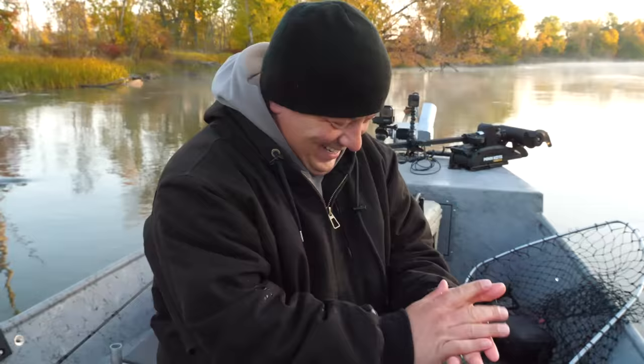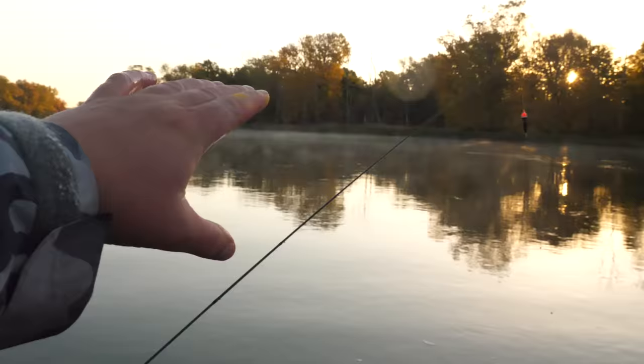He finally kicked us. Well, I botched the shot of the release, but Mike, great start to the day, man. Nice, man. What a beautiful morning out here, guys. Look at the sun just coming up through the trees. This is just a picture-perfect fall morning, and we got steelhead in the boat, baby!